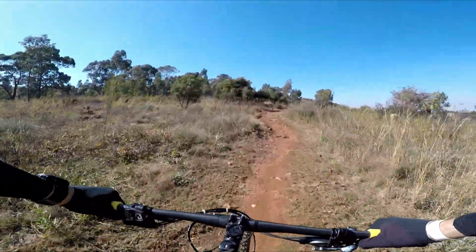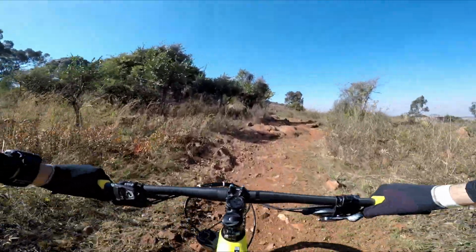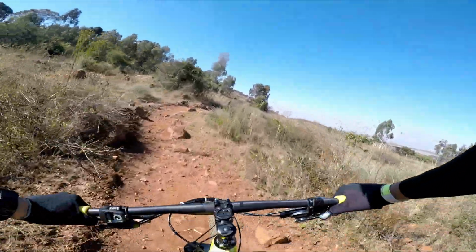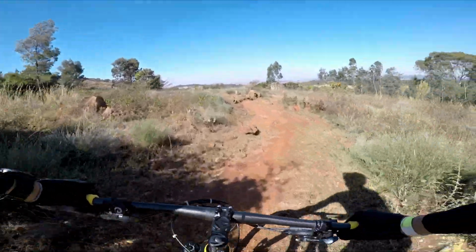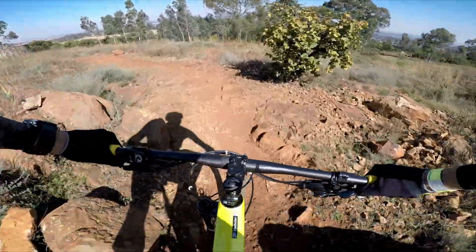So this track doesn't have too serious climbs. Total elevation, I believe, is in the region of 140 meters for the just over 4 kilometers for a lap.